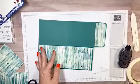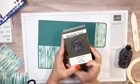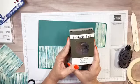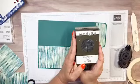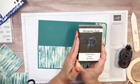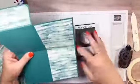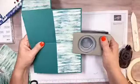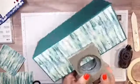We want to bring in our 1 3/4 inch circle punch. Okay, guys, this is another sad moment of silence. This punch is going away. Will it be leaving my studio? Heck no. But this is one, if you don't have it, get it before it's gone because it's leaving. So sad. 2 weeks.